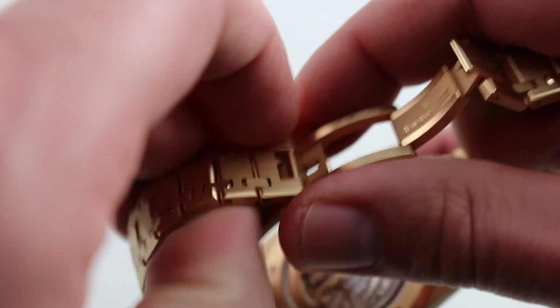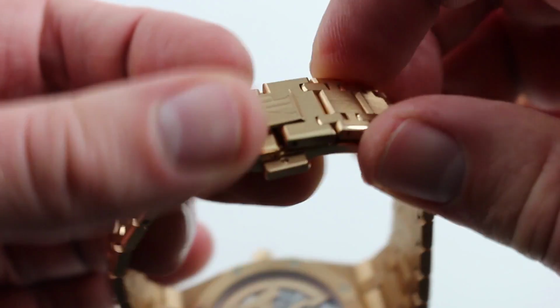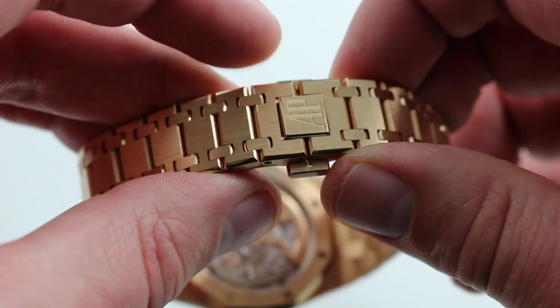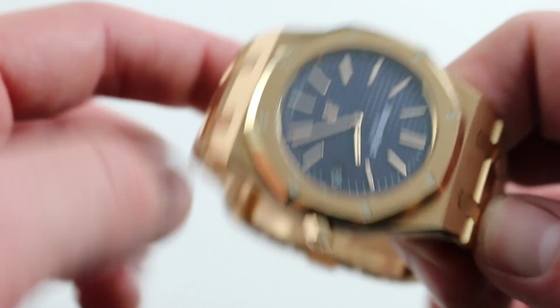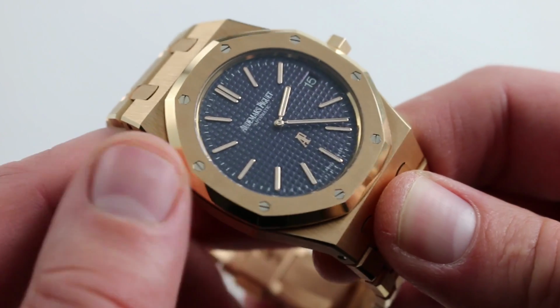And with twin trigger release, it cannot accidentally pop open. It is not friction fit, giving it a solid leg up on most entries in the haute de gamme sports watch clasp.